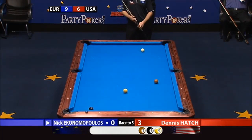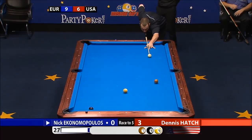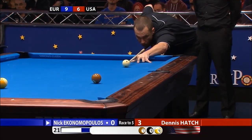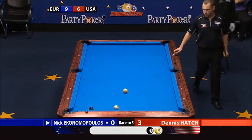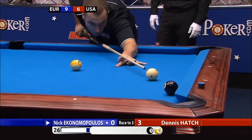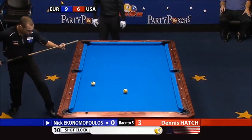Yeah, Dennis looks like he gave away this rack. Now it'll be 3-1, and Nick will be breaking. Yeah, very simple finish for him to get his first mark, but he's still going to be trailing by a score of 3-1. Dennis had a chance to put this match away and failed.